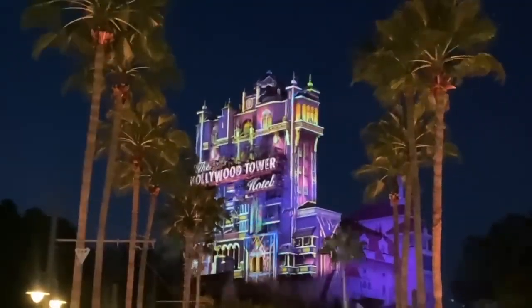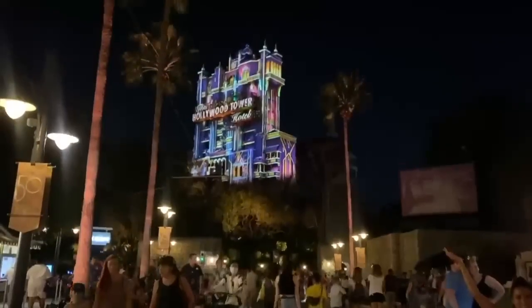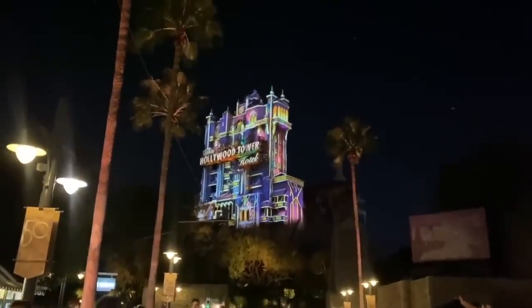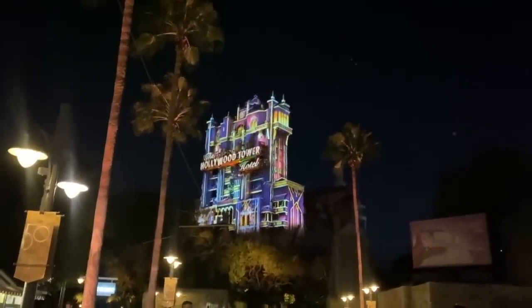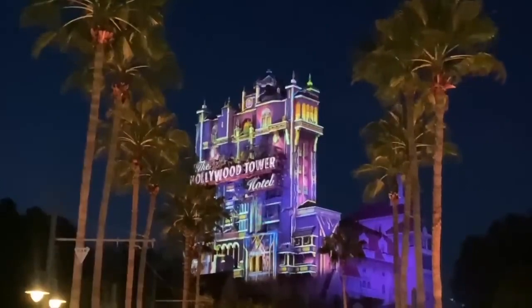Upon first glance, you'd never know this structure was trying to traumatize people every few minutes from the inside, right? If you look up toward the top of the hotel, you can even see shadows of people dancing the night away on the top floor. How did they escape the whole elevator situation?